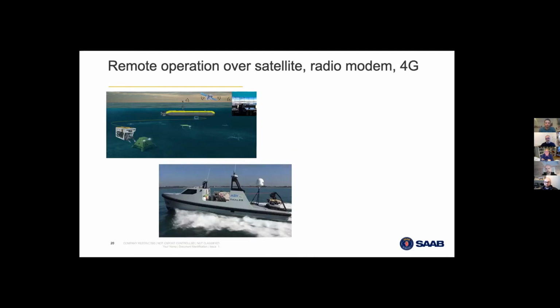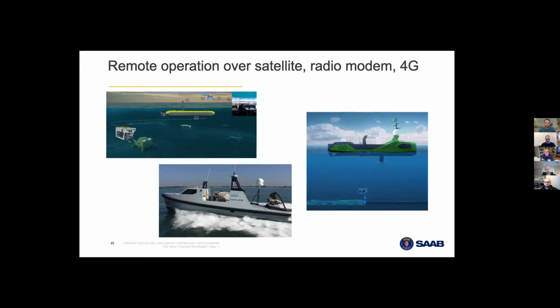A smaller vehicle, a conventional Falcon ROV, has also been deployed from an unmanned surface vessel, and larger work vehicles like the Leopard are soon to be deployed from yet larger unmanned vessels.